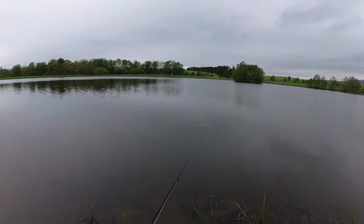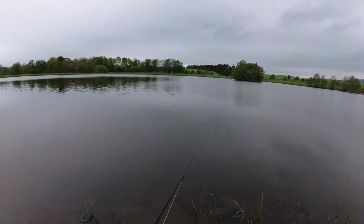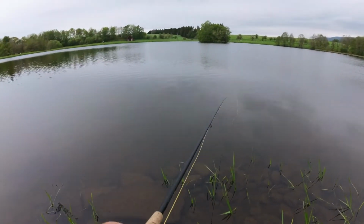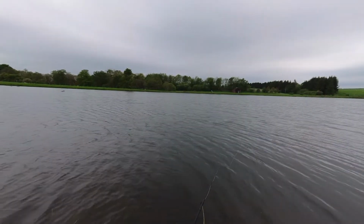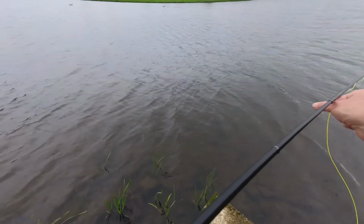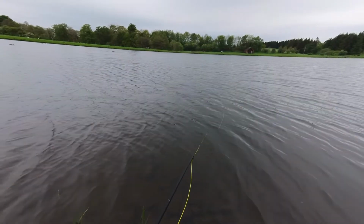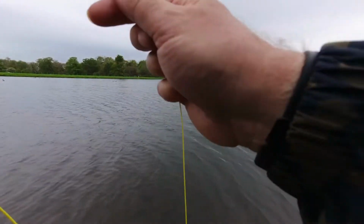The tactics here that works quite well at times is just to give a little bit of movement to the fly and then wait 20 seconds or so. That's a good fish moving. Oh, there we go. There we go. I thought he was having a look at the fly.